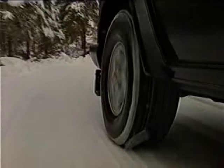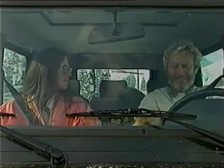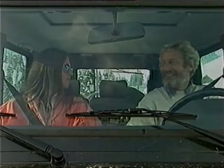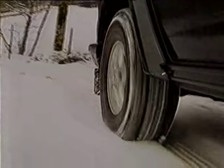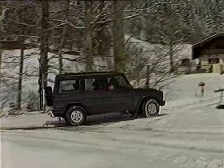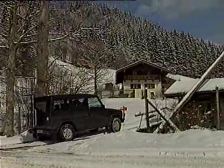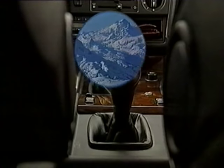Touch of a button releases all locked functions, but in most cases, the permanent four-wheel drive is sufficient on its own. The date with friends in a mountain hut nearly got buried in a flurry of snow on the motorway, or stuck in the slippery track through the forest, but only nearly. Punctuality is one of the G model's many virtues.